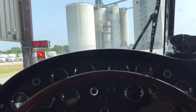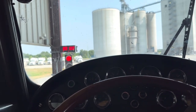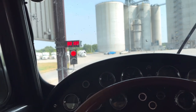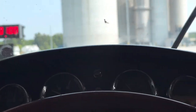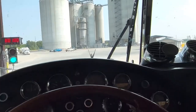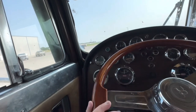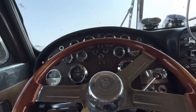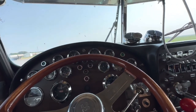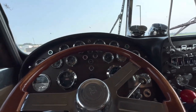Like a bank, you throw it in there and send it on. That's how that works there. Right on the money anyway. So I don't know where to go from here. I'm gonna have to ask about that. All right, so we're supposed to circle around, go around the railroad tracks. She said there's two bays back here and somebody let me know where to go.